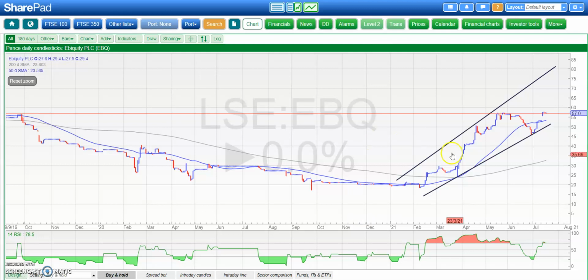First one is Ebiquity, where we had a gap through towards the resistance from May, around 57, 58 pence. Top of the channel here up to 80 pence, maybe on a 2 to 3 month view, and the floor of the channel at 50 pence, so above 50, looking for 80 pence plus perhaps by the end of September.